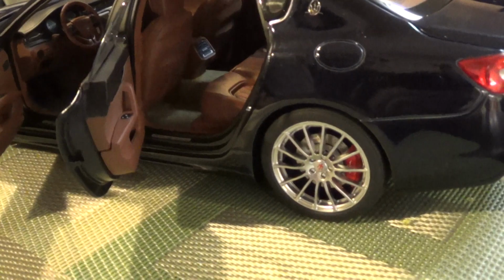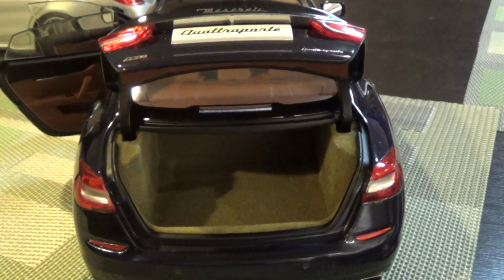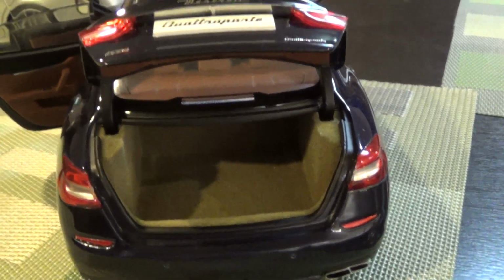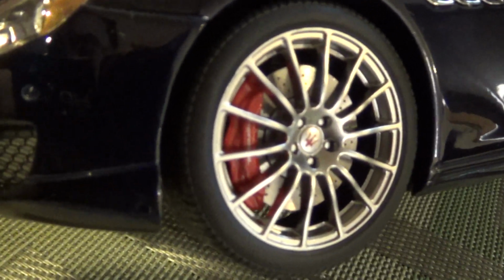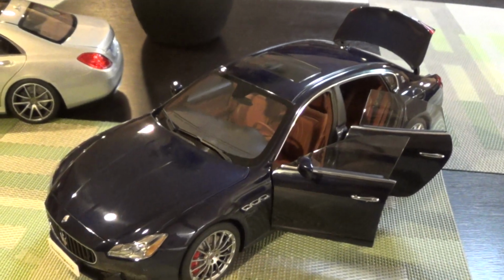This Quattroporte is a very good car. It reminds me why I loved Autoart so much. This retails for about $240 to $270, which is part of the thing that depresses me. I mean, most of my collection of Autoarts were bought 5, 10, 15, almost 20 years ago, when an Autoart was retailing for $49 to maybe $79. And this, to have similar quality, is approaching $300.